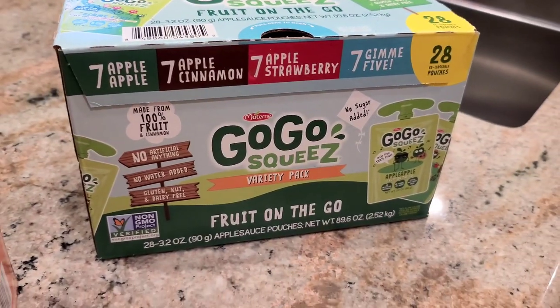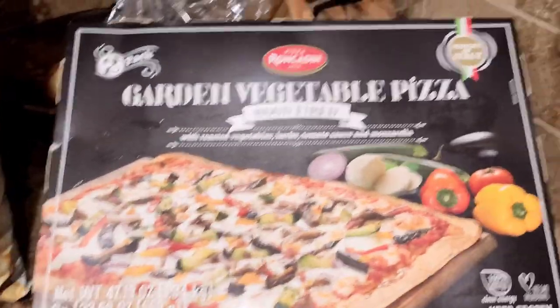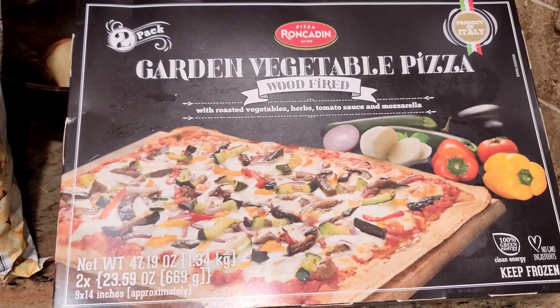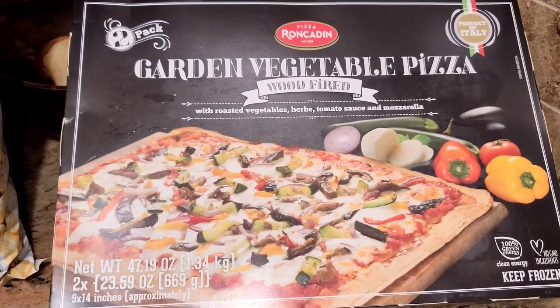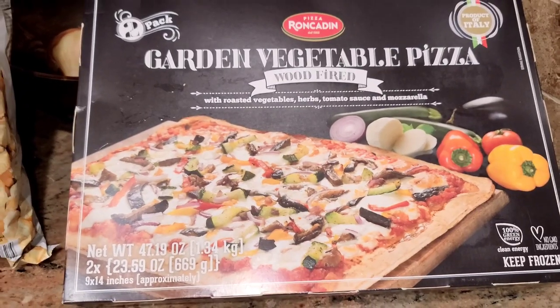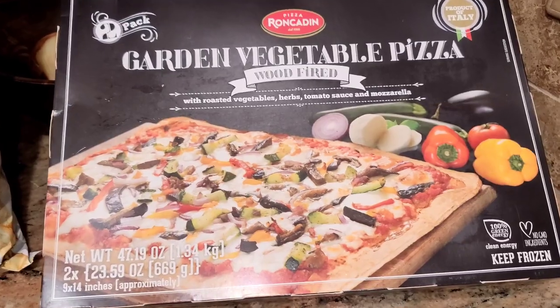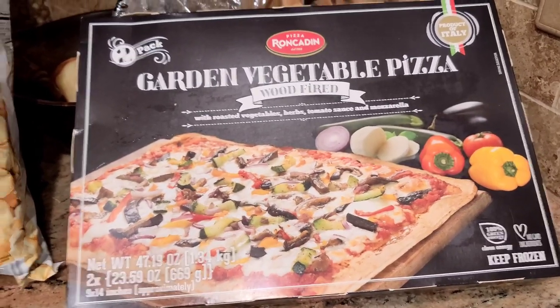Box of the Go-Go Squeeze Variety Pack. Again, never tried this. It was on sale. This is garden vegetable pizza. It is wood fried. It comes with two of them. It was under $8 for this whole box. So I ended up getting that for the kids to have for dinner tonight on Monday.